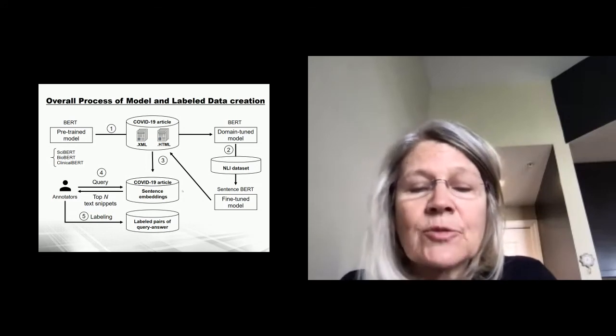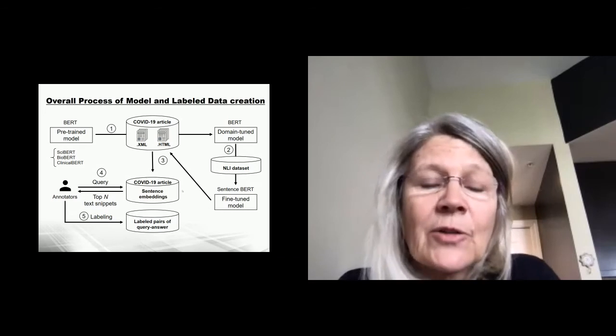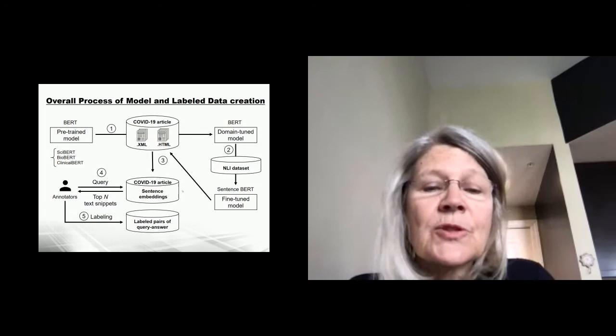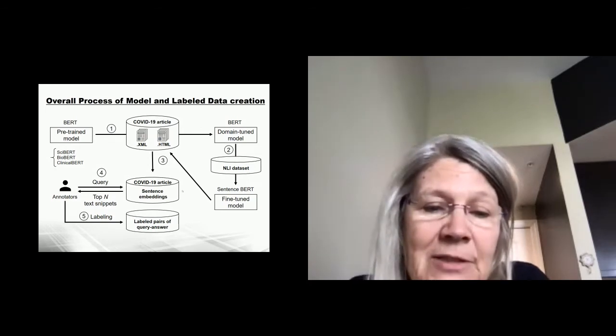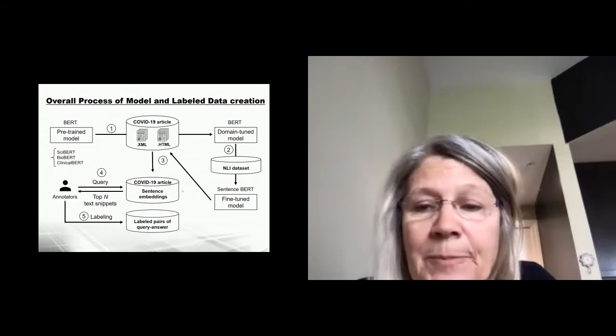And that allows us to produce sentence embeddings for our articles that the people at the bottom left, the users and annotators, can query with their questions and give us feedback on the relevance of the answers, which produces labeling.